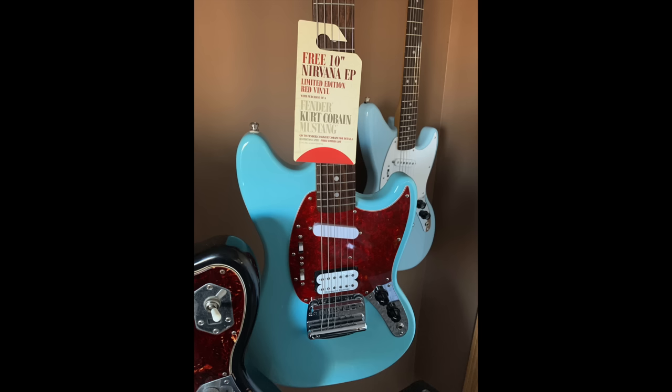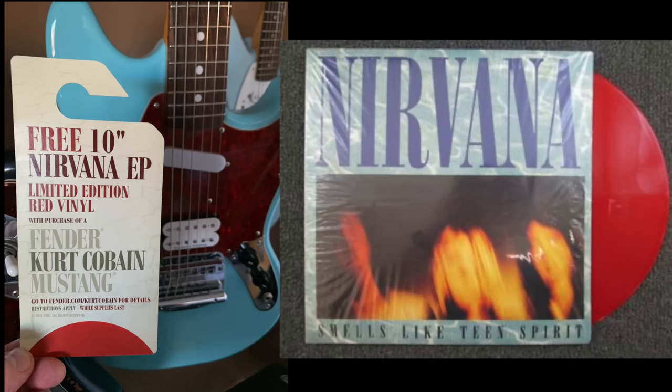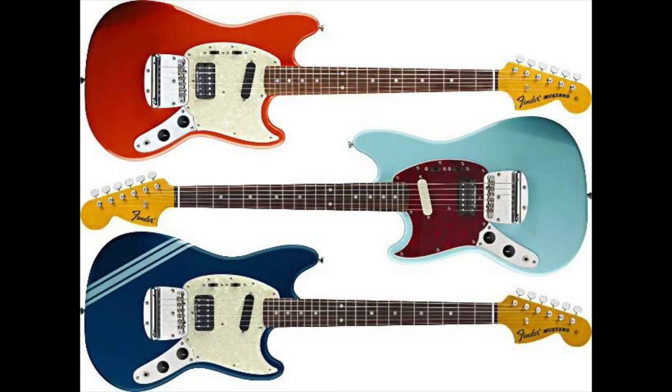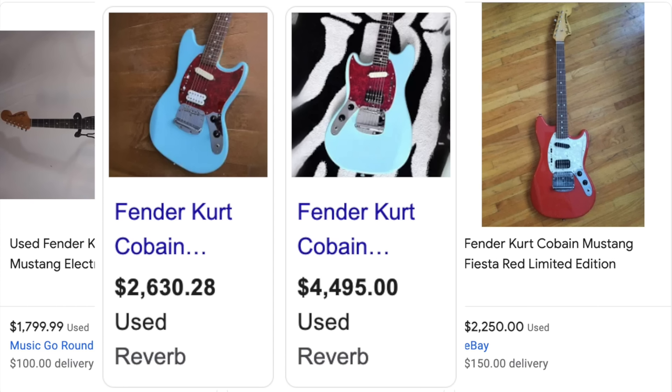A cool one in particular was this one, advertising that you could redeem a Smells Like Teen Spirit vinyl single while supplies last. I immediately tried to claim one, but this model had been out for 2 years at that point, so it was too late. Fender released these models for a very short period of time, from 2012 to around 2014. They have since become collector's items, with prices skyrocketing on the secondhand market.